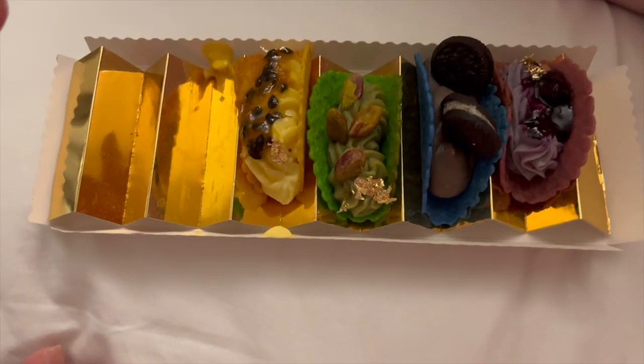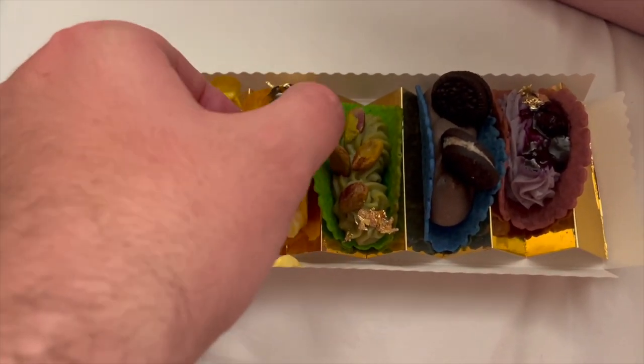Ooh, that one's good. That one's very good. I like the mango so far. You said this one's passion fruit. Ooh, that one's a little weird. Not bad, just kind of hit you a little. Ooh, that's kind of tart.